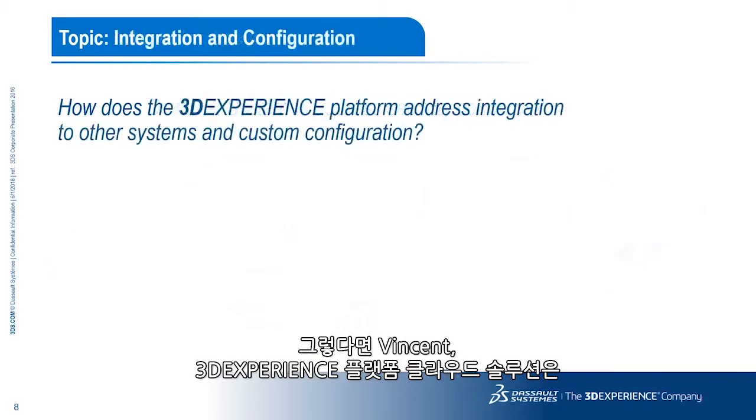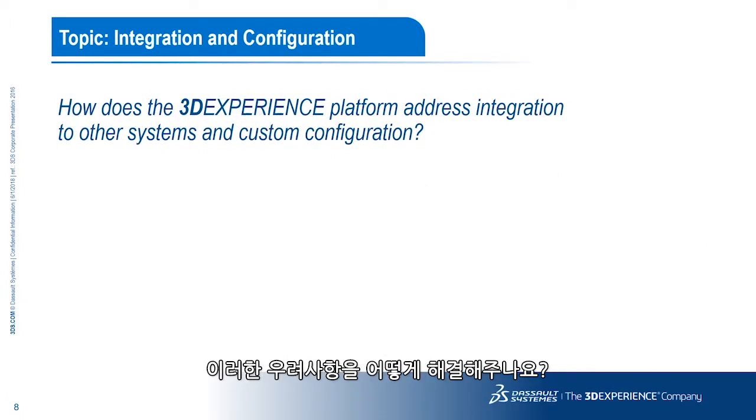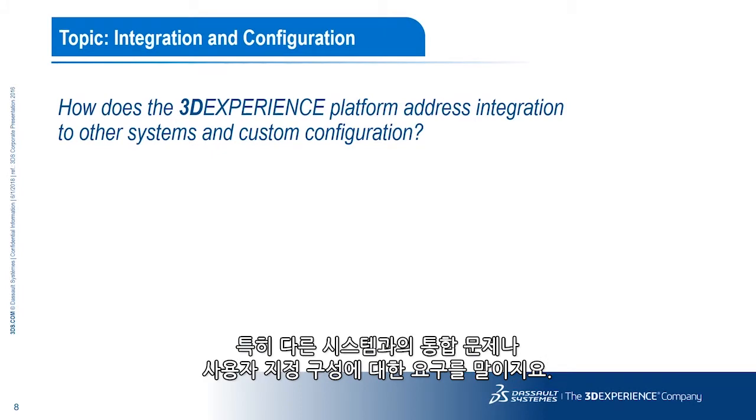So Vincent, how does the 3D Experience Platform cloud solution address some of these other concerns, specifically integration to other systems and the need for a custom configuration?